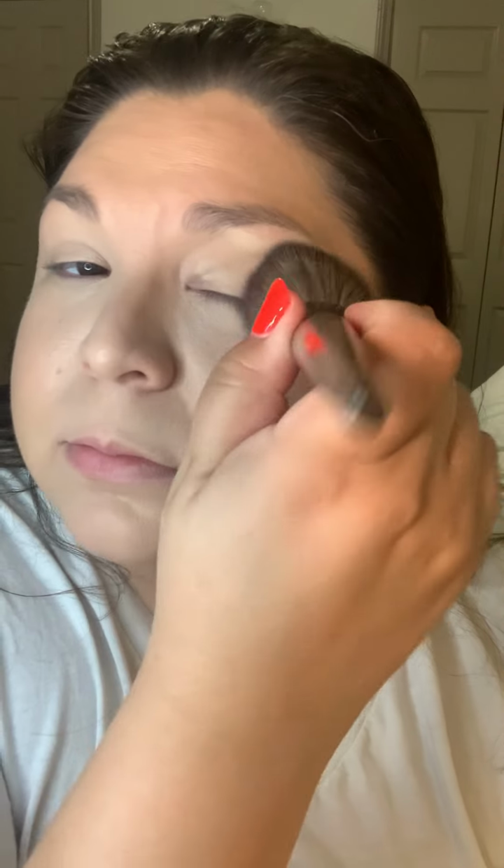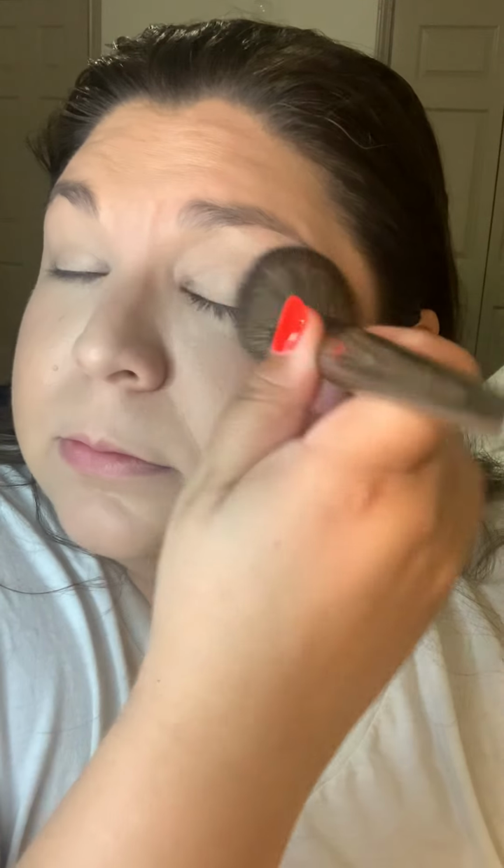And then I'm just gonna take that same brush. I'm in a corner, girl. I don't do like the full triangle vibe, again, because this is more of a natural summer glam, is what I like to call it, which in Texas, it's like summer all the time, right? This is like a quick heat in the heat makeup.